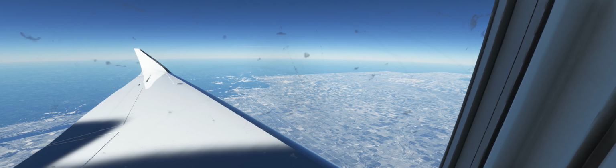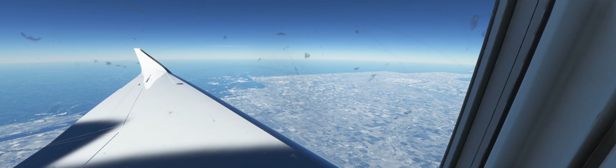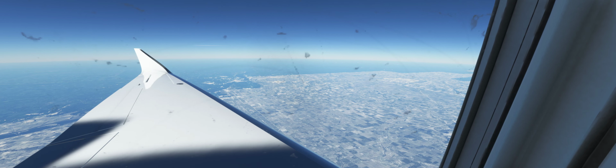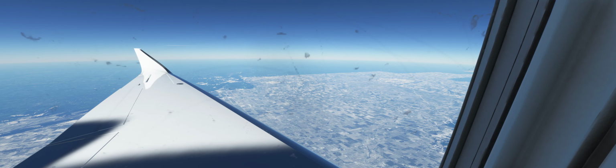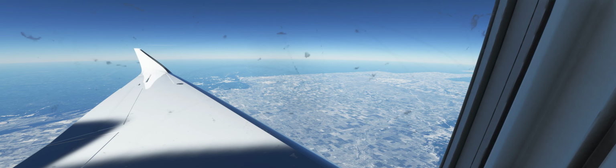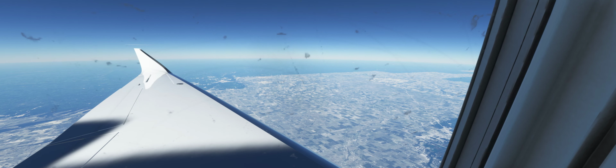Cessna 3 Bravo Whiskey, contact Kansas City Center on 127.275. Good day. 127.275, Cessna 343 Bravo Whiskey. Kansas City Center, Cessna November 343 Bravo Whiskey, flight level 390. Cessna November 343 Bravo Whiskey, Kansas City Center, continue as planned.